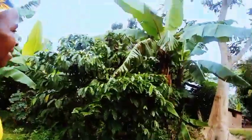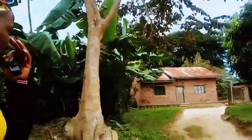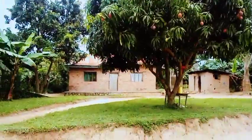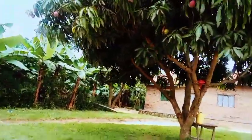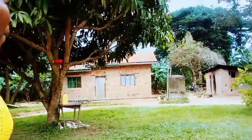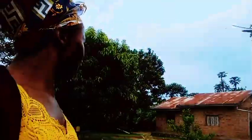So yeah, here everything is just grown naturally and they just put in the soil and it just grows. There are avocados right there. These are mangoes. They're like apple mangoes. I can even ask them to give me one mango. They look ripe. We'll ask them for mangoes. So when we're returning back, maybe we'll speak to the owner of that house to give us some of those mangoes. Maybe we shall buy one or two.